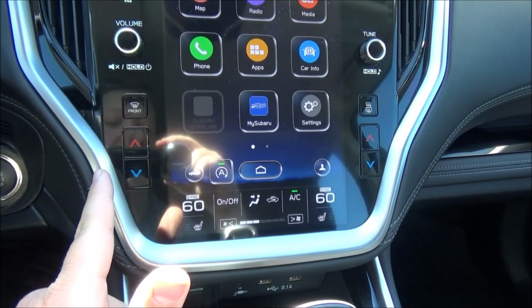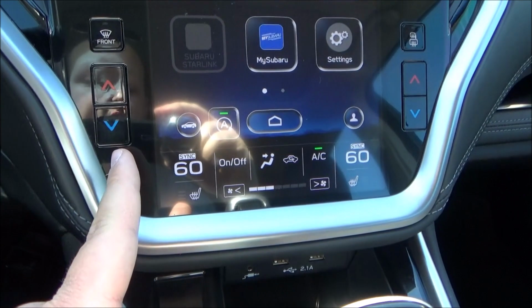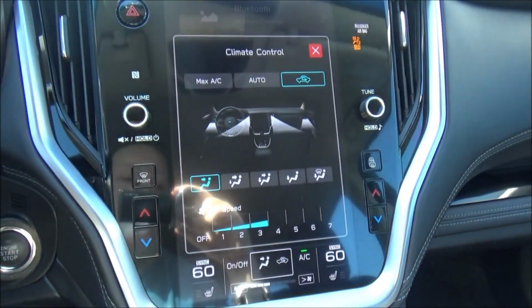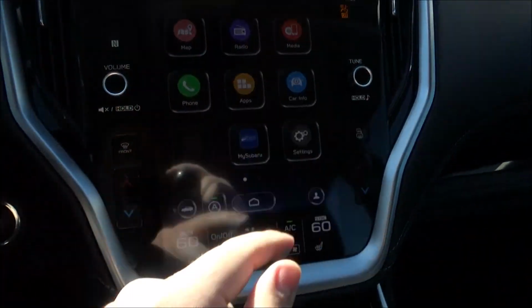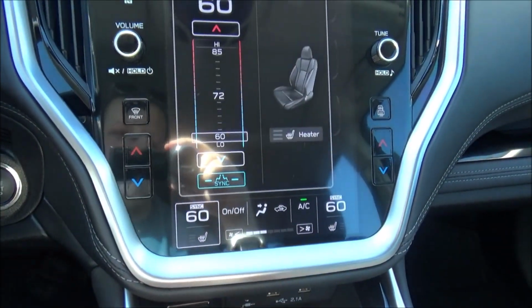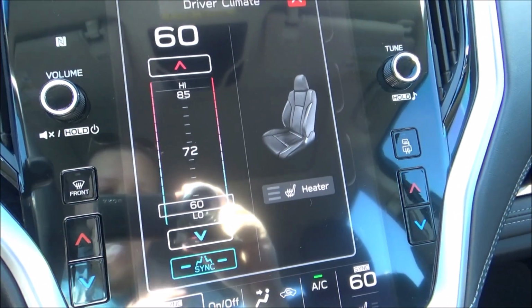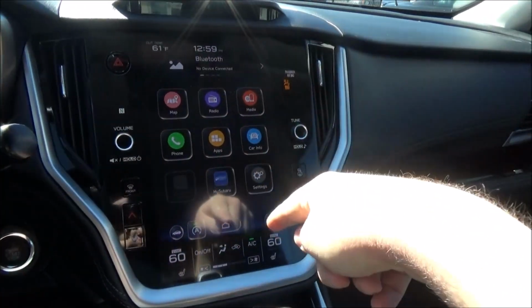But speaking of climate control, it does have dual zone automatic climate control, and the vast majority of the climate controls are actually built into the touchscreen. Got your different zones, fan speed, and then you also got your 3-stage heated front seats. But, as I said earlier, we'll go over this system more in a bit.